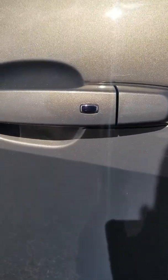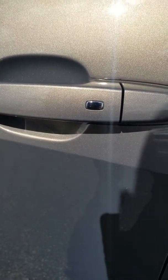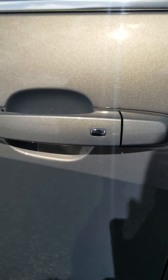And then I'm going to show you here, this is the Easy Pass system. It's got a button on the door. Press the button, it unlocks. Press the button, it locks. It's easy to use to get in and out.